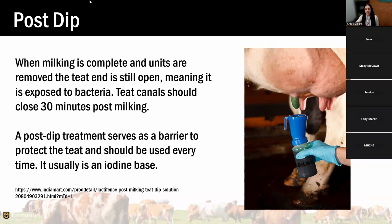Whether they leave the parlor wherever you're milking and go straight to eating, that's a great way to keep them up. Or if you don't have a lot of cows that you're milking and you're able to just hold them, that's another option as well. But just a little precaution: for 30 minutes after milking, that teat canal is going to be staying open.